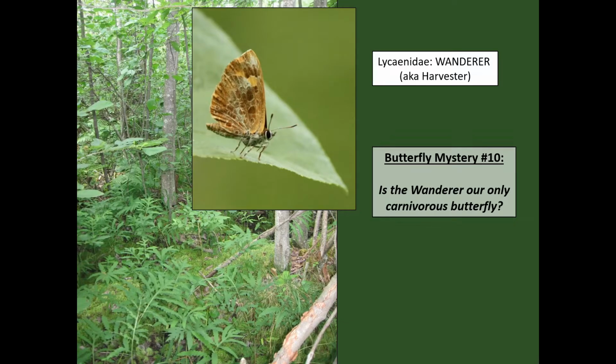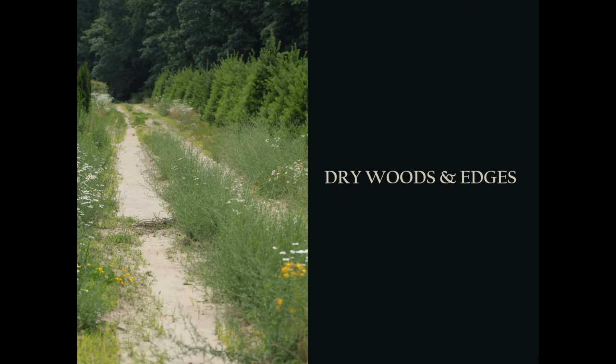Now, is it the only carnivorous butterfly we have? Well, there is one of those confusing azures whose caterpillars apparently feed on the galls that form on cherry leaves. And they eat not only the plant material of the gall, but they seem to eat the larval material inside the gall. So you can consider them carnivorous. It's also possible that some of our blues, or some of that group that are tended by ants, may occasionally eat ant larvae. So maybe it's our only carnivorous species. It's certainly one of our only carnivorous species.